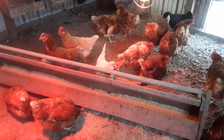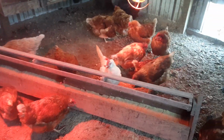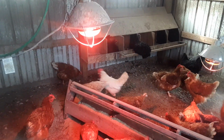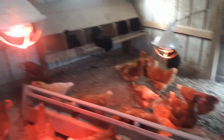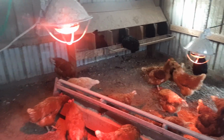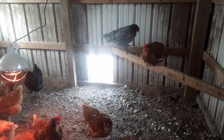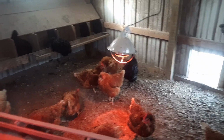So we're always being aware of deterring any kind of small predators from coming in here. And we've always been told that a red lamp in the hen house will deter some of the smaller predators. So we leave that on in here all the time. Like I said, it's generally raised up enough that it's not impacting them for heat, but we did lower it just a bit and actually added a second one.